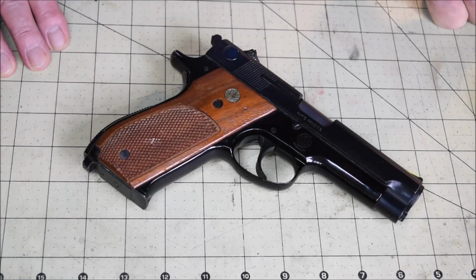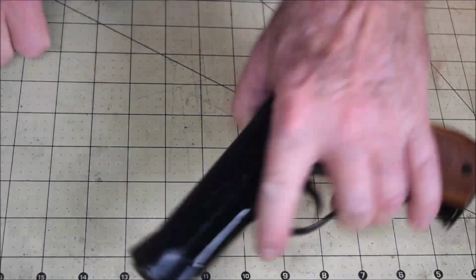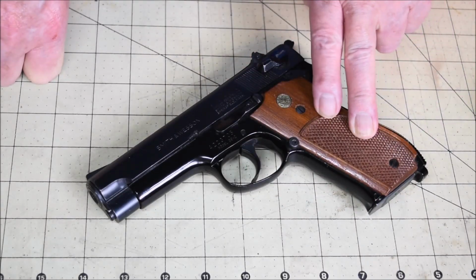This is the Smith & Wesson Model 39. I never, in my whole life, thought I would get one of these. They haven't been made since 1974, but it's from the 1950s.